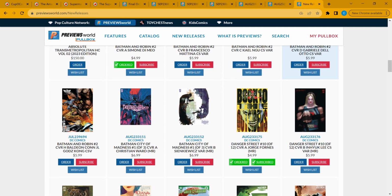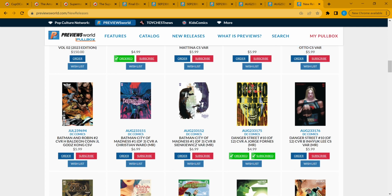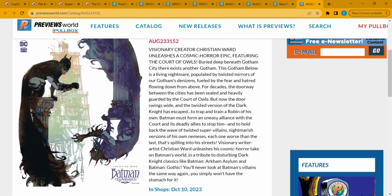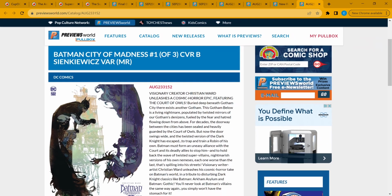There's also another Batman book out this week, Batman City of Madness, and that's supposed to have a new character in here. That is part of the Blue Label. So, if you collect, did I say Blue Label? I must be thinking about whiskey. If you collect Black Label DC books, first appearance of the Batman Below in that book. Alright, and here you can see a dope cover kind of by Bill Sienkiewicz, kind of showing that. So that's pretty dope. It's actually a very dope cover.